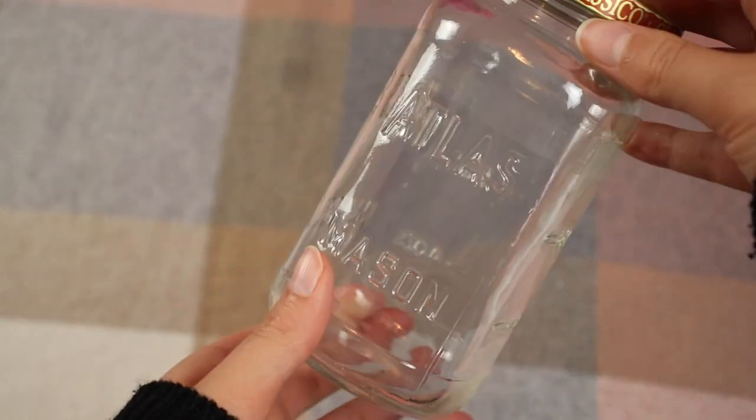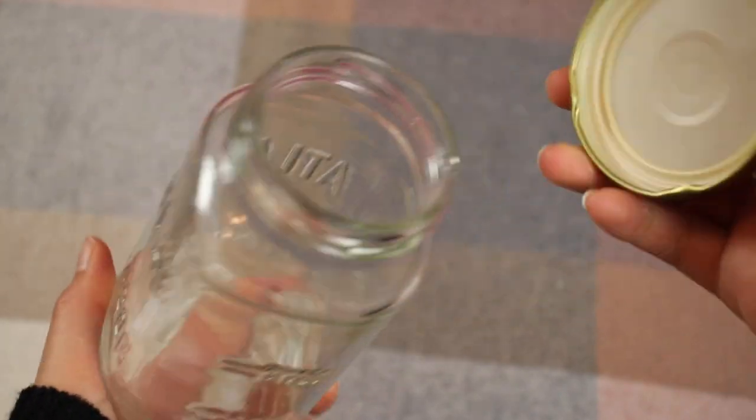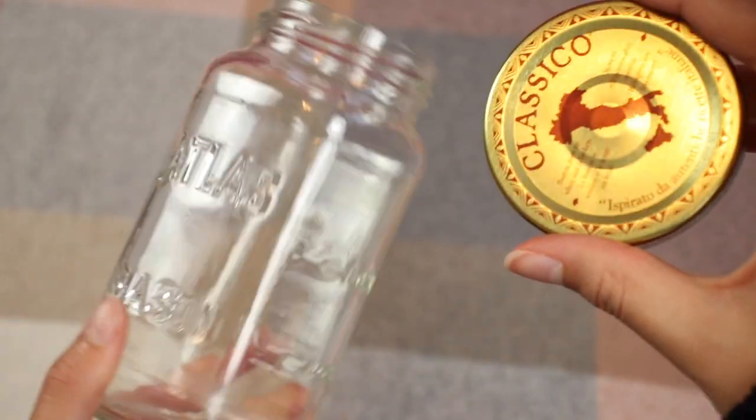This is a jar spell, so you're going to need a jar. I just have this jar that I recycled. It was originally pasta sauce, and I just cleaned off the label, washed the jar, and I'm reusing it. I highly recommend doing that if you are buying food products that come in a jar. You might as well rinse them and reuse them. I'm also going to put money in this jar.